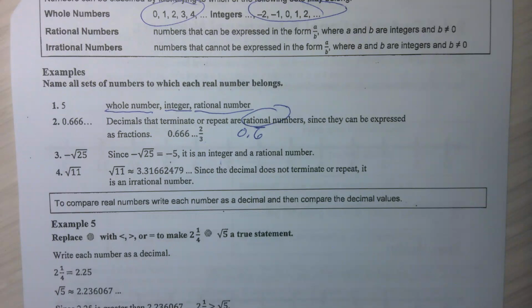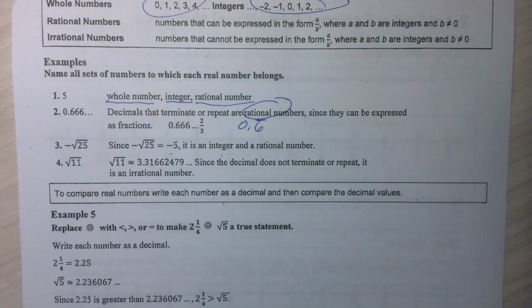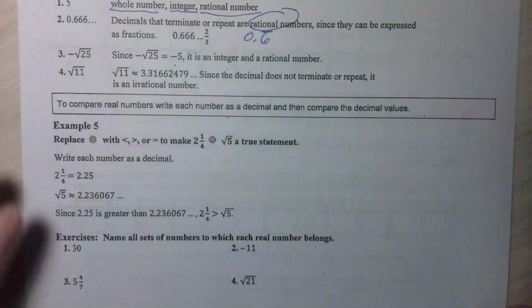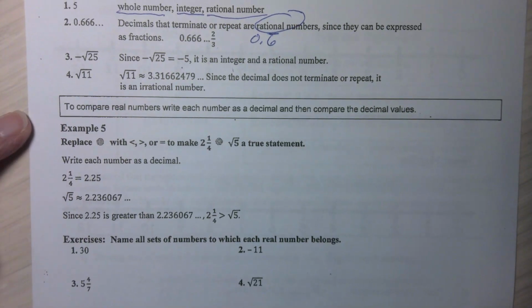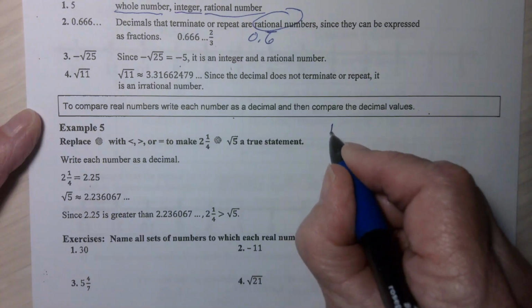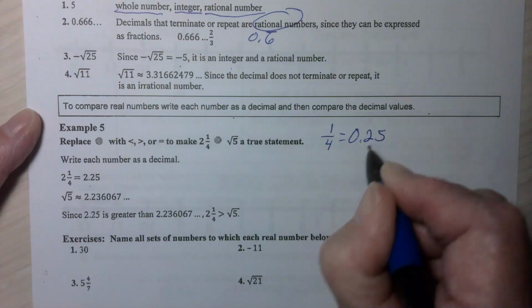It says to compare real numbers, write each number as a decimal, and then compare the decimal values, okay? So here we're going to change them to decimals. To change a fraction to a decimal, you just divide the top number by the bottom number. 2 1/4 equals 2.25. I assume that you kids all know that 1/4 equals 0.25.